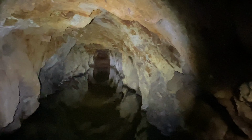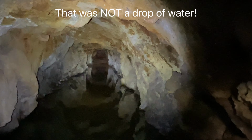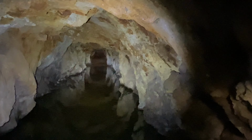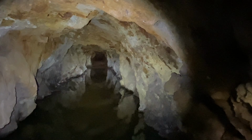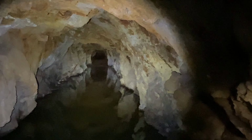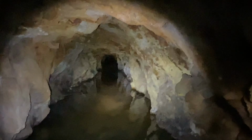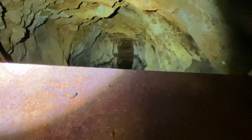But there's a big drop of water. Hear that? Oh, that's a... I hope that's a frog. Wow, it's creepy. Okay, well, obviously frogs live here. But anyway, this was one of the most dangerous mines for some reason.